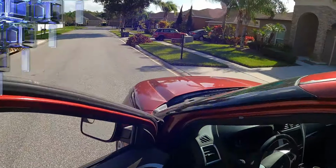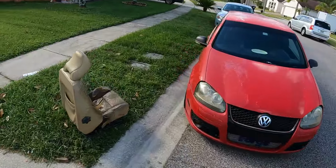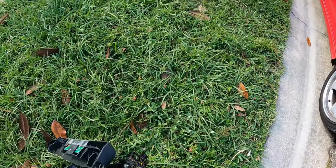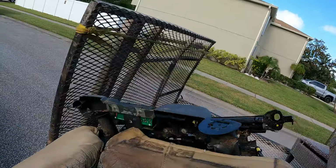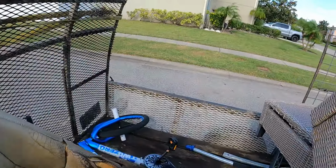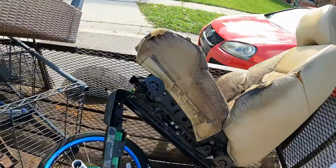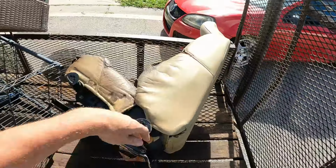Alrighty. Not our standard chair, but a chair. Or a seat, I guess. Pow! Let's set that bike up. I want to keep this bike in good shape. I like it. I like it a lot. Try to keep this from getting messed up.